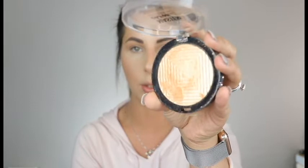And then I will go in and add a little bit of highlight. This is the Maybelline Masterchrome, in 100 Molten Gold. It's just the prettiest golden color. I usually do the tiniest bit, and I'll dab it right here on the tops of my cheekbones and down the nose.